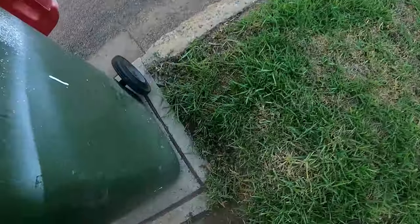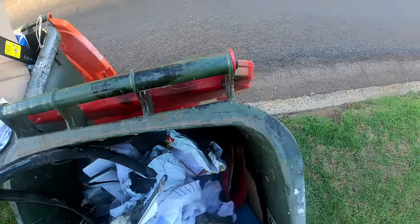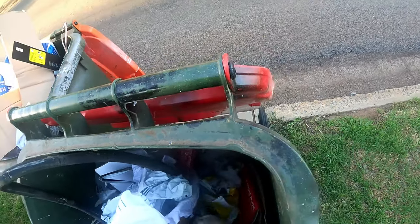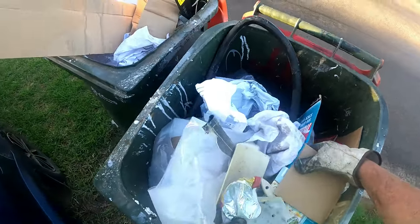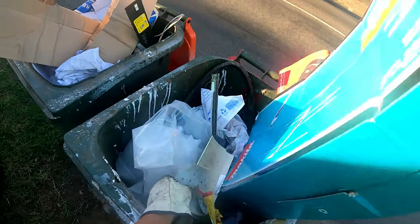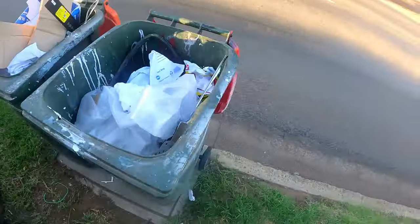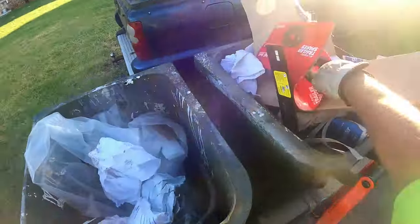We don't want to be putting anything on the ground. I remember last week this was the other way. Pull that box out and be able to see what we're doing. That's right, put it on the road. You're not supposed to put it on the road, you're supposed to put it in the trash. Nor on the ground.